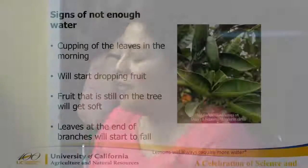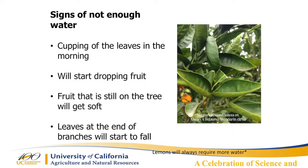And usually you can tell when your tree doesn't have enough water. Usually the leaves will start cupping. If they're still cupped in the morning hours, that shows that the plant is stressed. You want them to be nice and flat to take in the sun rays when it first comes in the morning. But if they're cupped, that means they're starting to get stressed. You may start to see fruit drop, and fruit that is still attached to the tree will sometimes get soft. You can feel the rind starting to get soft. And then leaves at the end of the branches will start to fall off, from the outside in. That's another sign too. Lemons usually always require a little bit more water, so for that first chart I showed you, you just want to add a little bit more.